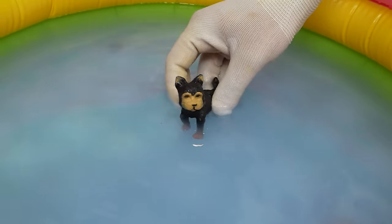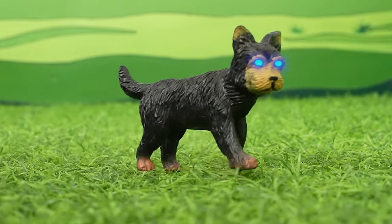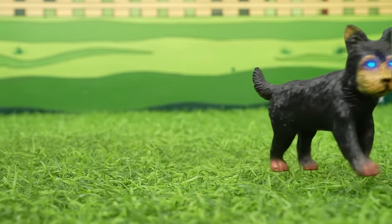It's a dog. Dog is man's best friend. They are easy to be domesticated, and that's why dogs are the most popular pets. They have very powerful sense of smell.